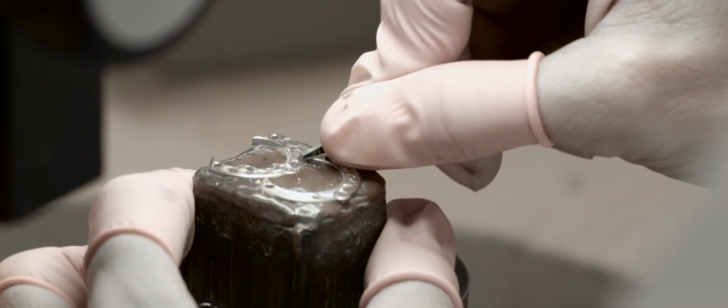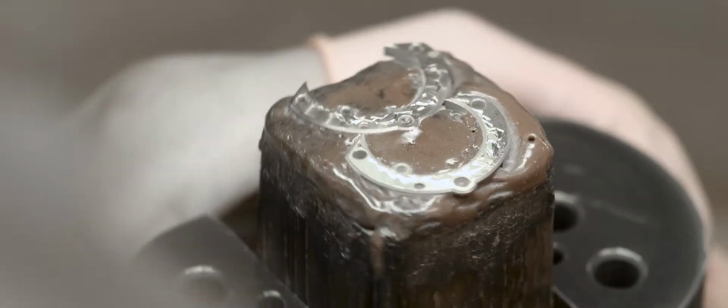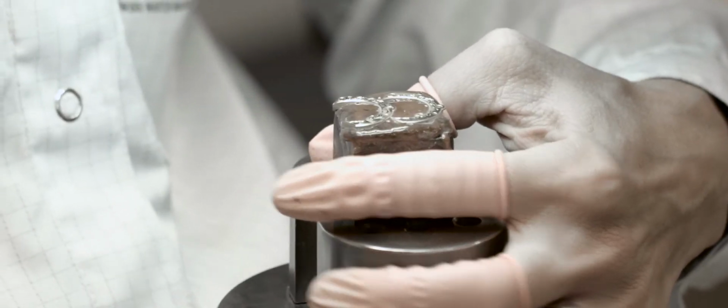So brass, it's one reason why we use brass for main plates and bridges, because we get the best polished bevels on brass. The Geneva stripes come out very nice on the brass. Also for the hand engraving it's a very nice metal compared to steel or titanium or aluminium.